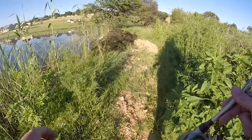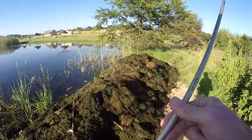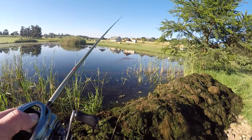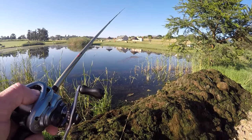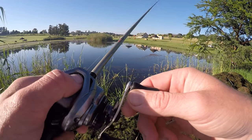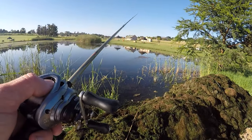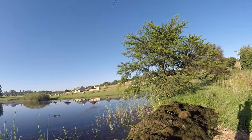Stam has changed a lot since they've done their grass maintenance, if you want to call it that. It was obviously very bad, because there's quite a few of these mounds of grass here. It's going to be tough fishing today, as it is always here. I think the fishing pressure is just crazy.